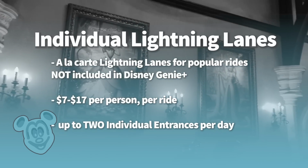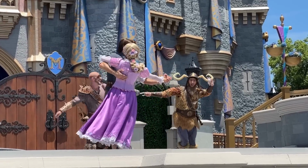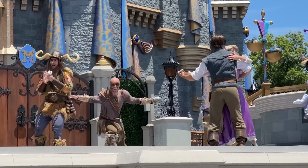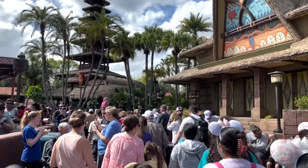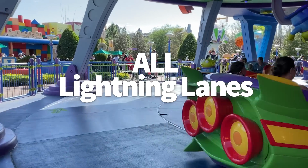So quick recap, you've got free Disney Genie, $15 Disney Genie Plus, and $7 to $17 individual Lightning Lane entrances. But let's see what those 2 premium services are going to give you. Let's focus on the included Lightning Lanes first.